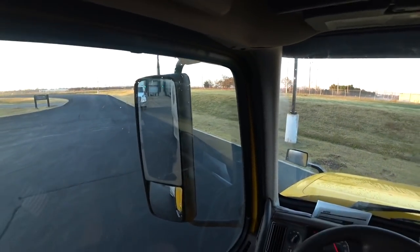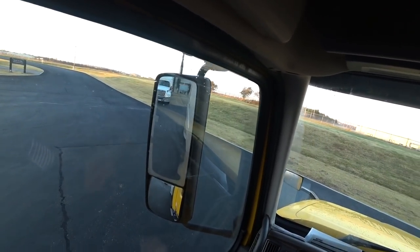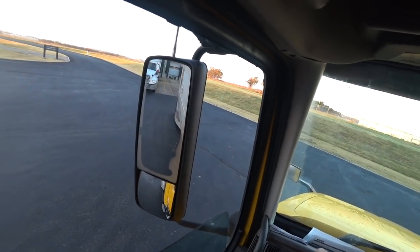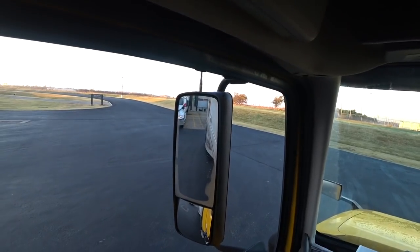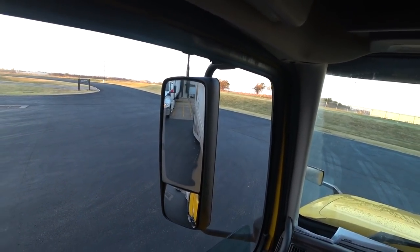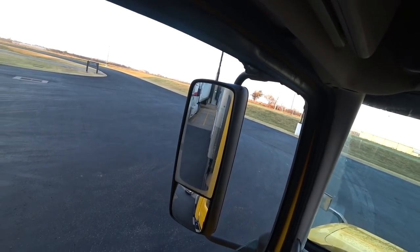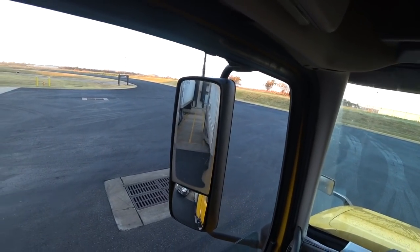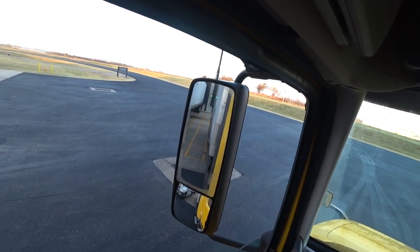One thing about the pup, when you're backing this thing, is little movements. Because you may think, oh, I need to turn this thing, you barely even turn it, and that thing just reacts. It's kind of like a dolly on the back of a truck. Whenever you're pulling doubles, dollies react really quick on the end of your truck or trailer. Same thing with these guys.